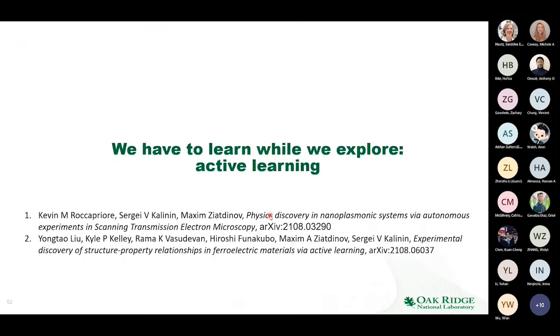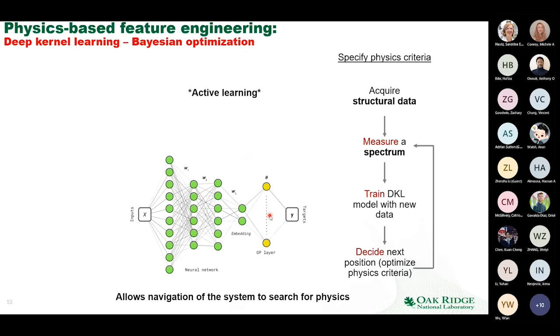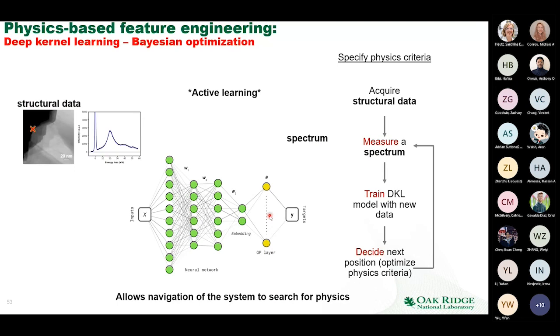So the solution is that we have to learn while we explore. We have to use active learning. And this part works. We need to do a more complex type of machine learning. We need to combine deep convolutional networks that recognize objects with Gaussian processes, which allow us to certify the uncertainty. Basically, the solution was that rather than trying to explore, let's say, structure, we actually need to learn the structure-property relationship. In other words, we choose one location on the sample, train our network to establish the relationship between the structure and spectrum, then make a measurement at a different one, update this relationship, and then we can use physics to formulate what it is that interests us inside the material.